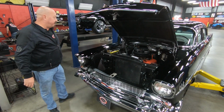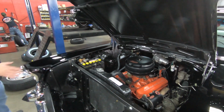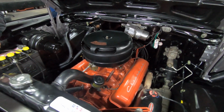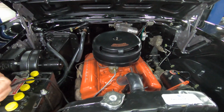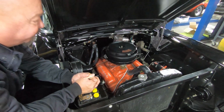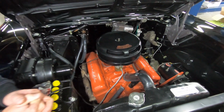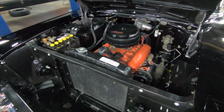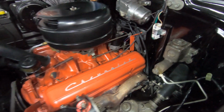All right, under the hood here, we've got the 283. Now, all the dates on this and the suffix line up, so this very well could be the original motor. It is a Powerglide suffix on the motor, so it's very, very close. If it is not the exact motor, it is very, very close to being the exact motor that would have been in this car from the factory. Now, it does suffix out as a 2-barrel, and everything's looking sweet under here.